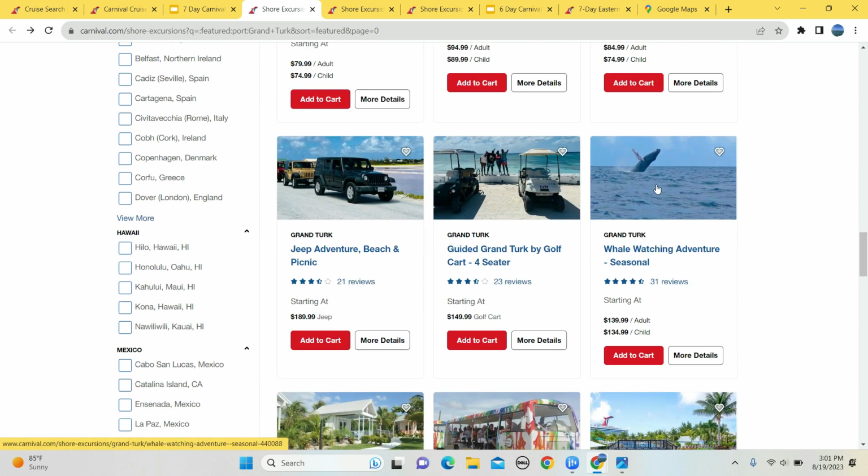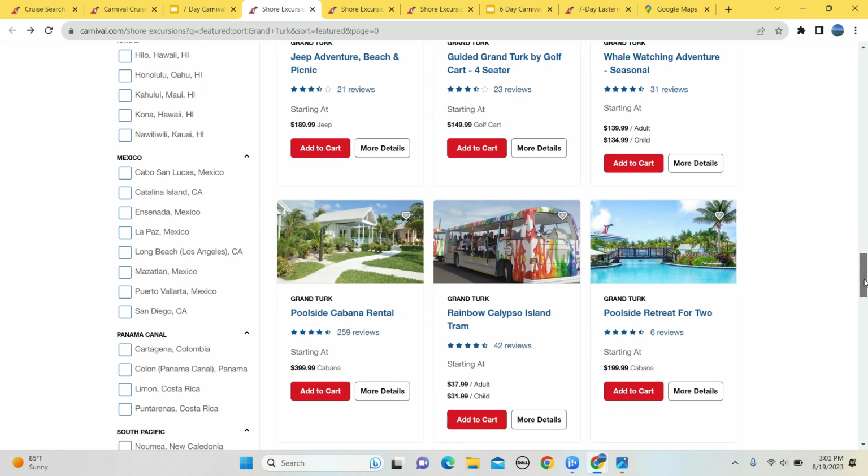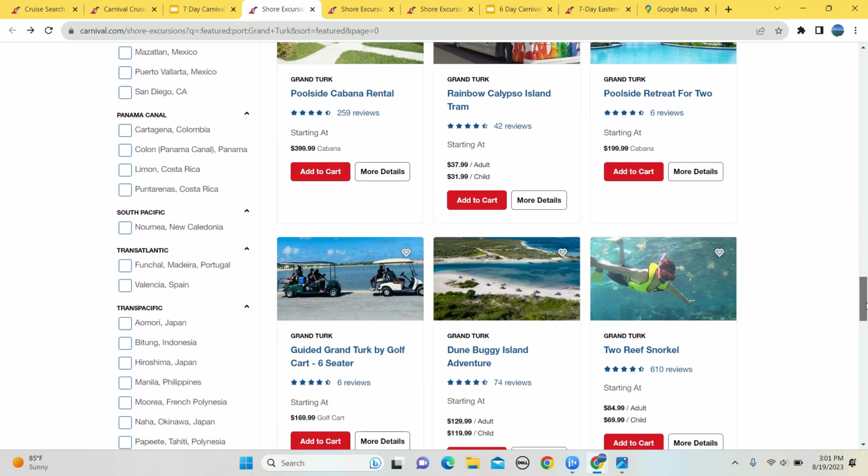Whale watching. Look at that. Boom. A whale coming right out of the water there. Holy smokes. Think of the memories there. If you can get a selfie when that's happening, you can do that for the gram.